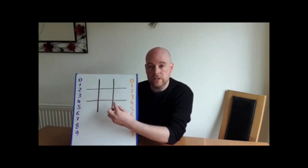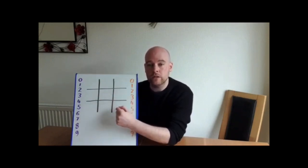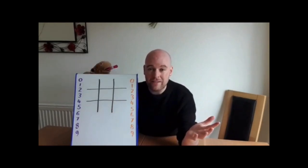You make your noughts and crosses grid, as usual, but instead of putting a cross or a circle, you choose one of the numbers. You can only use them once, so you've got to cross them off as you do it. And the winner is the first person to get 3 of their numbers in a row, but the total must be 10. Now, I'd love to show you today how it works, but I'm here on my own and I haven't got anyone with me who could actually play the game with me.